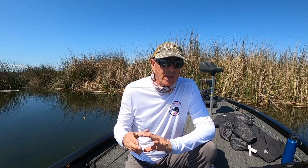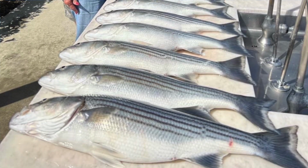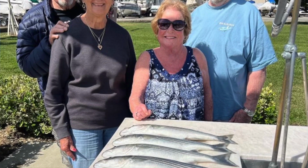I'll get back to largemouth in just 1 minute, but I want to talk about the stripers because I think the stripers did not take as much of a dive as the largemouth did due to the weather front that came in. Jeff Suhu last week did really well throughout the week. I got a picture of some of Jeff's clients last week. We'll thumb through that real quick so you guys can see the quality of fish that they're catching. Jeff had a very good week.